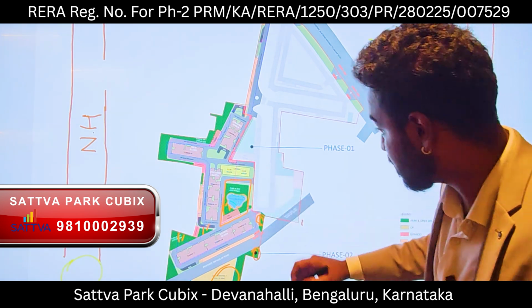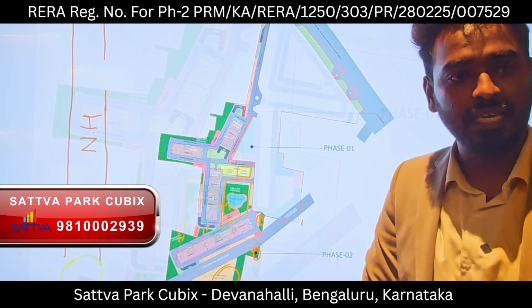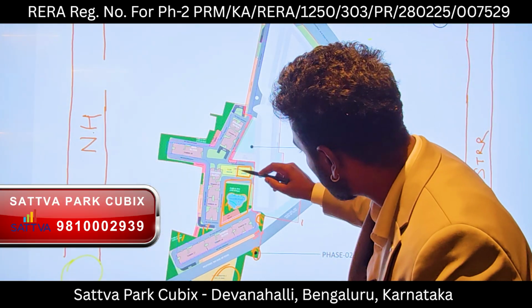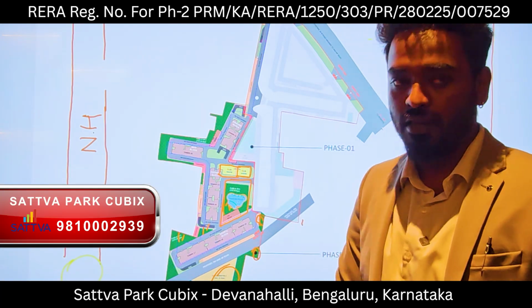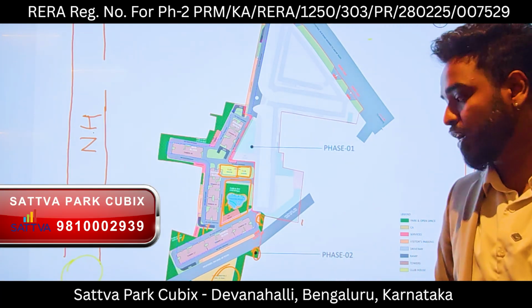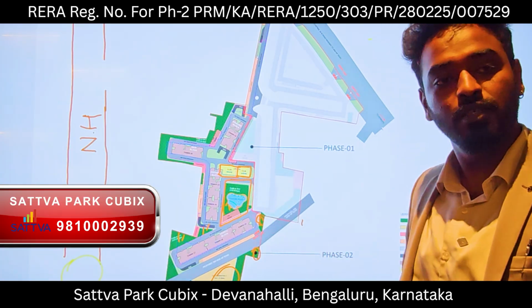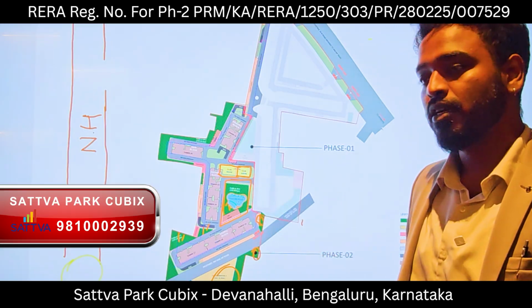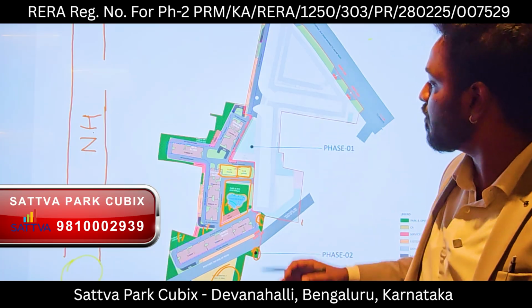This clubhouse, what we have seen right now, is still here, as we have spoken multiple times in this video. This clubhouse is going to get extended and it is going to be around 32,000 square feet. Anyone who is interested in badminton, yes, we have indoor badminton here. Then we also have indoor games and a squash court.